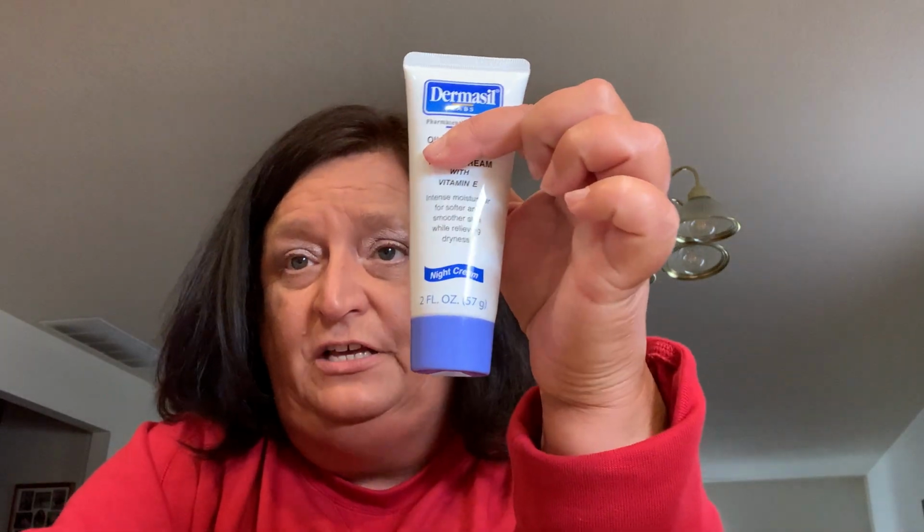After I do the facial scrub at night, this is the Dermasil Oil-Free Night Moisturizer Facial Cream with Vitamin E. Intense moisturizer for softer and smoother skin while relieving dryness. This is night cream. It has the blue cap on it. I pulled one from my cupboard, so it's probably got the little thing on it. It comes with this, so open it in the store to make sure that the little silver cap is on it. I love this lotion.